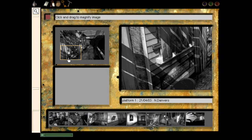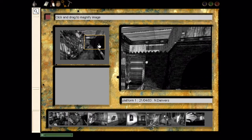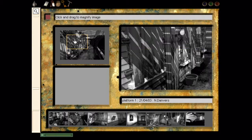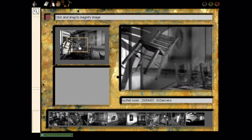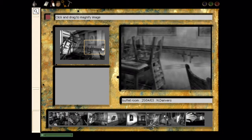Okay, platform 1. Click and drag to magnify image. Okay, not seeing anything there. That's different from what I've seen with my own eyes. Click and drag to magnify image. Okay, we clearly have a flying chair in the buffet room.